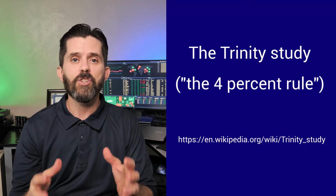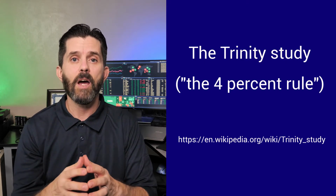There was a study done that shows that if you were to take 4% of your portfolio each year, you would never run out of money. Or at least you wouldn't run out of money for 30 years. Most people who retire at 65 aren't going to live to be 95, as the average life expectancy, at least in America, is 85 to 90 years old.